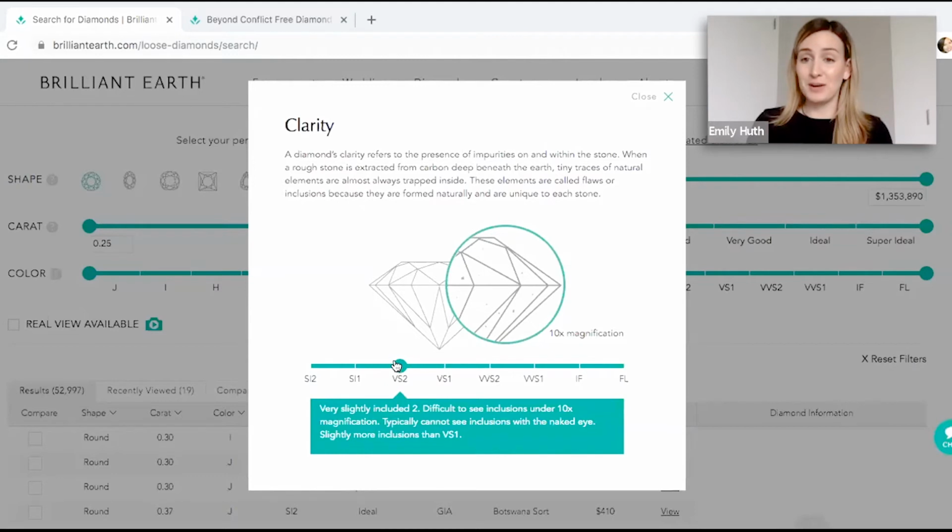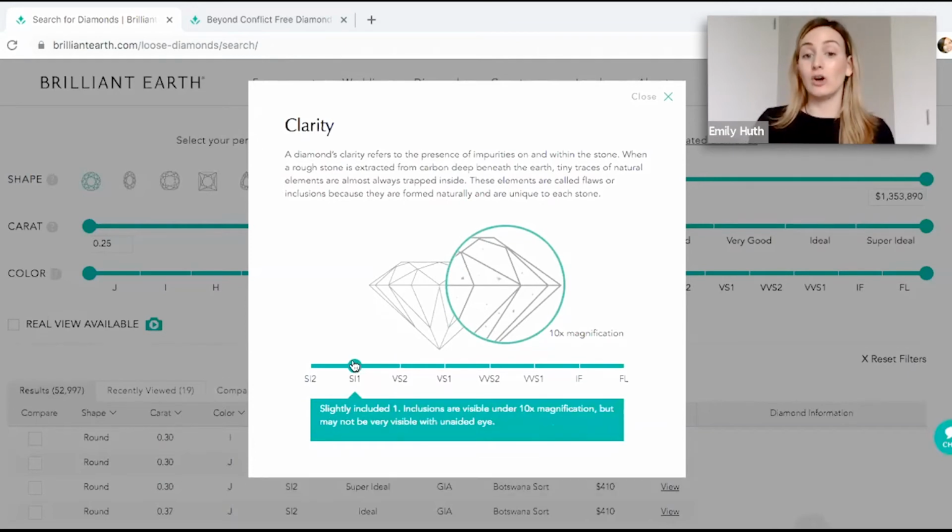I've been here for quite a while, and I've never actually had a VS2 come back not eye clean. I'm not saying that it's not possible, but most of the VS2s on our site are going to be eye clean, so you don't have to worry about that. A lot of SI1s are also eye clean, so it's a really great place to stay in and focus more on the carat weight or the color. If you want to go larger, or you want that more icy white diamond, put your money there instead of going so high up in clarity.